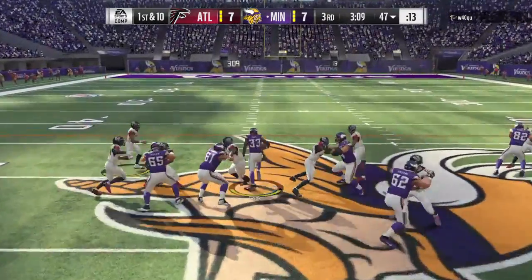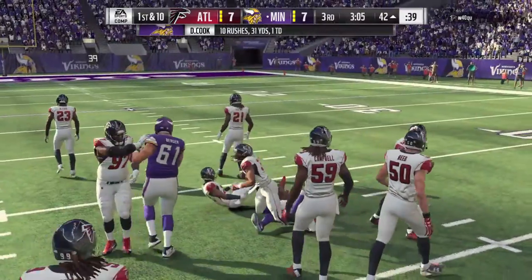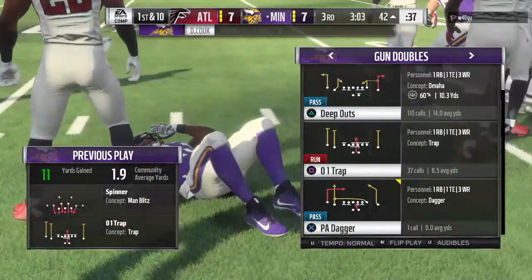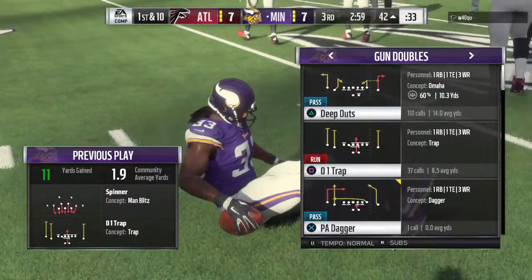A 10th carry in the game for Cook. And taking it across midfield and inside the 45. A nice pickup there of 11 yards, and it'll move the sticks.